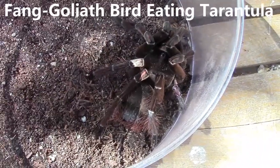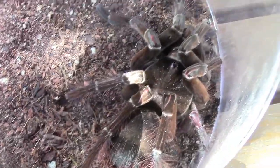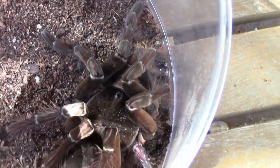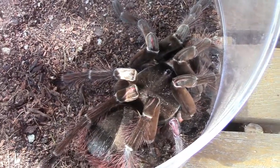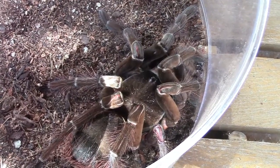And Fang lives in tropical environments in South America. So actually the most northern part of the continent is where you would find these guys. And they live underground. These burrows can be 1.5 meters deep, which is about as tall as me. About 6 foot. That's a huge burrow.